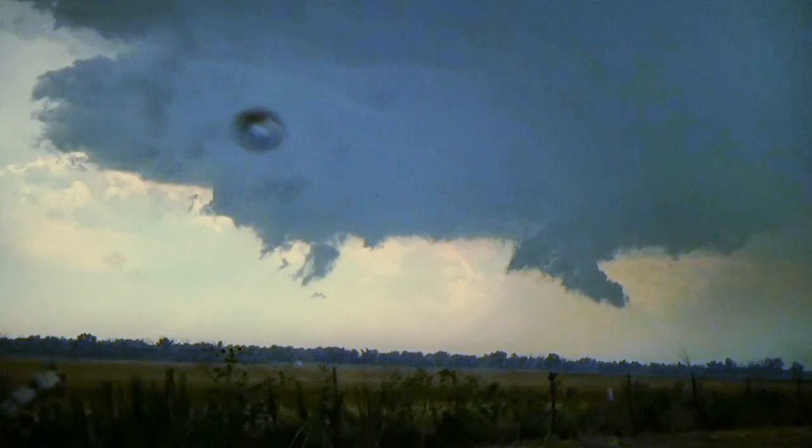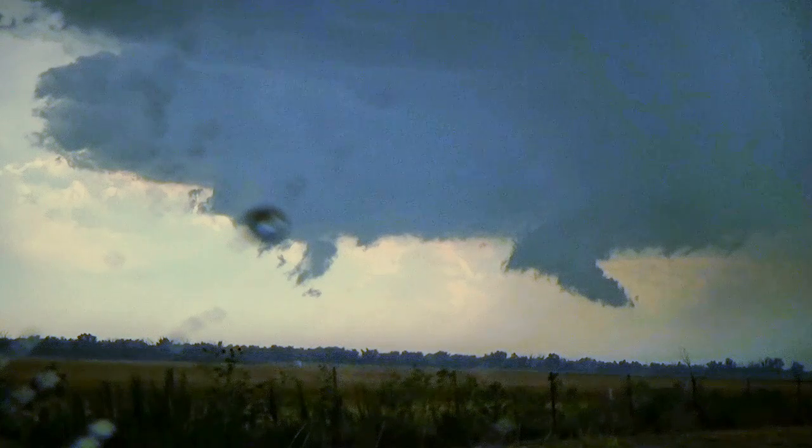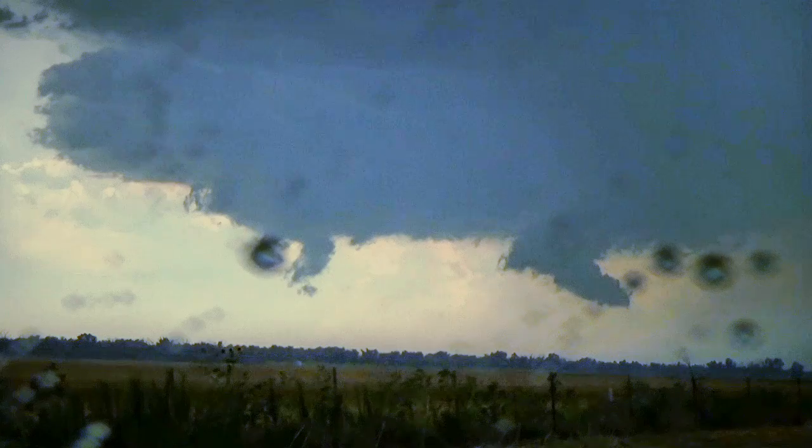Look at that thing. Look at it move. Look at the movement. I'm going to zoom in. That thing's rotating fast. Oh, yes. Look at it. Yes, it is.